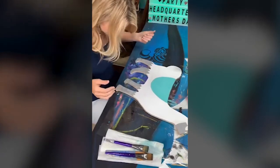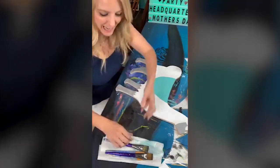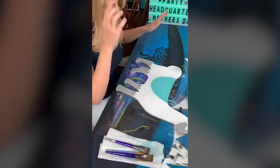So did that llama get paint on my boots? I hope not. Okay, hopefully we're good.